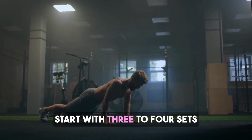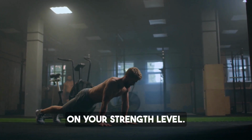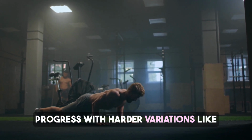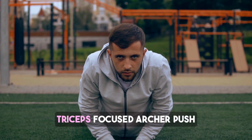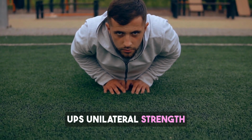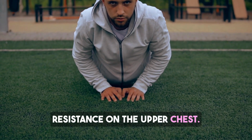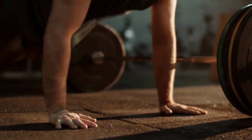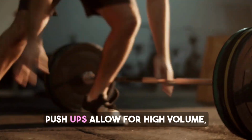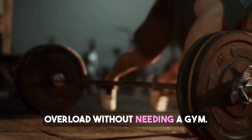Start with 3 to 4 sets of 12 to 20 reps, depending on your strength level. If regular push-ups become easy, progress with harder variations like diamond push-ups, triceps focused; archer push-ups, unilateral strength; feet elevated push-ups, increased resistance on the upper chest; and weighted push-ups, wear a weighted vest or stack plates on your back. Push-ups allow for high volume, great pump, and progressive overload without needing a gym.